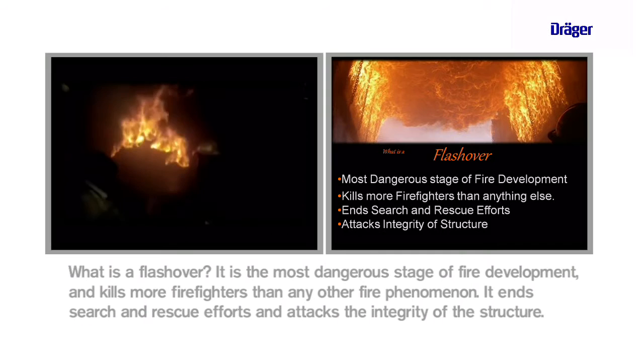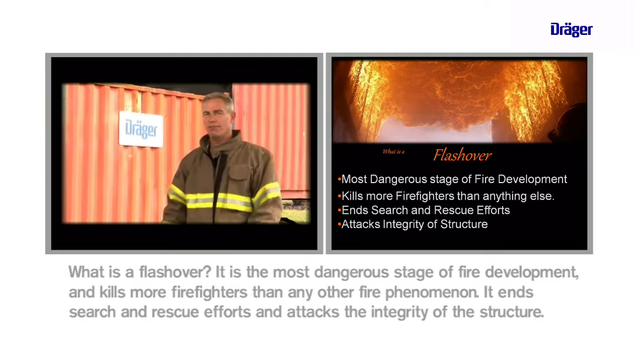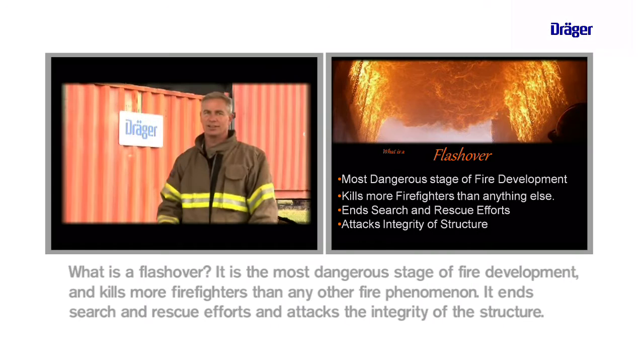It puts an end to any kind of search and rescue effort. If you have fire from wall to wall, ceiling to floor, you will not be able to enter the room to perform a rescue. No longer is it just a content fire. It's actually starting to burn the structural components that will weaken the building.